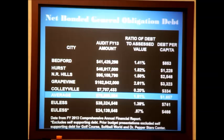This shows our net bonded general obligation debt. I want to point out that in the CAFR this past year, there was a requirement that we include all of our GO debt, even if it is self-supporting. So we have included that in the same manner for this slide for consistency. But I also included that bottom line to show you the self-supported debt excluded, because that's the way it's been presented to you in the past. I didn't want someone to think our debt had gone up. It has not. It's simply the way it's being reported now.